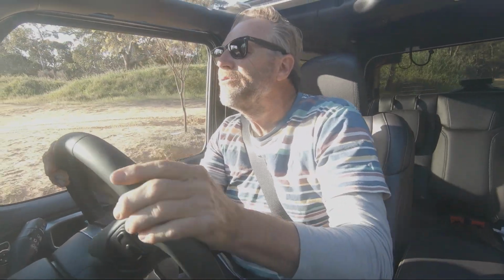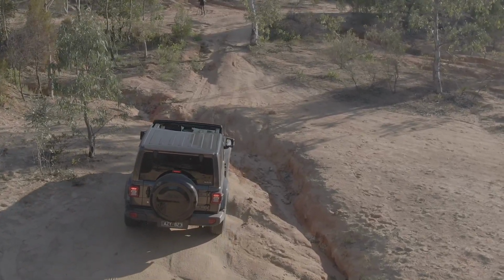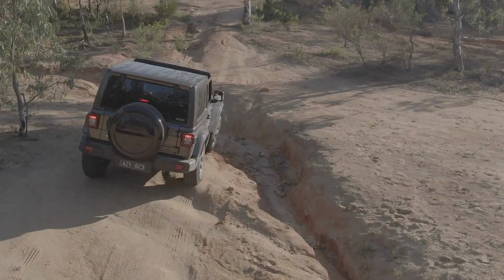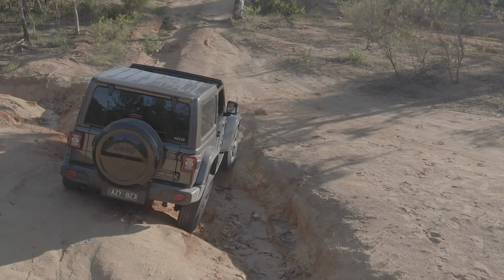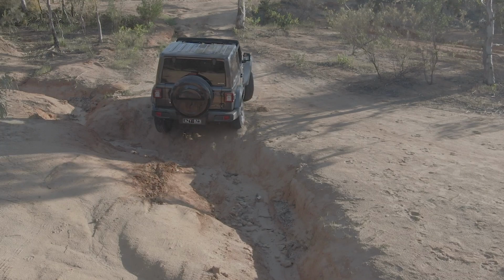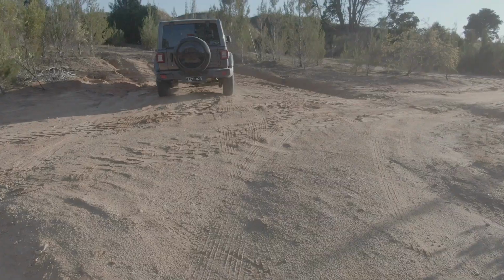All right, so the first obstacle I have is this big old diagonal gully. Now, if I'm not careful, I could conceivably tip the car over. So I've just kind of come into this really gently. Now I'm anticipating my left-hand front wheel is probably a mile off the ground just then. But hey, the Jeep made that look pretty bloody easy.